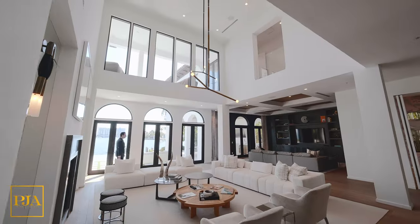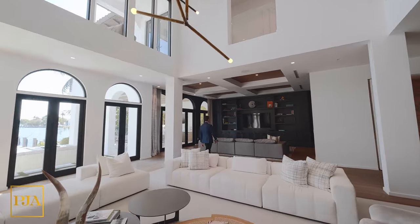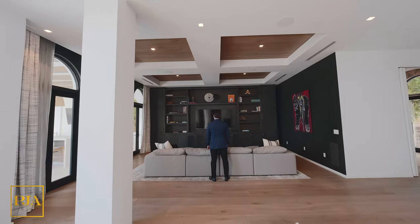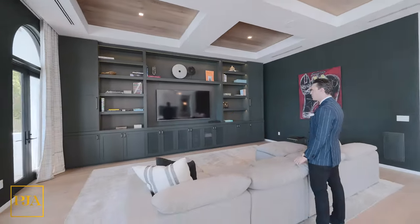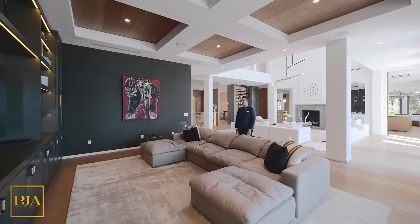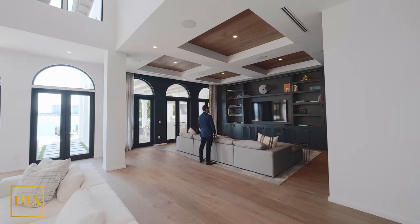Could you see yourself cooking in that amazing kitchen? Then imagine what your downtime would look like in this family room. Look at the details and the customization, such as the coffered ceiling that has wood accents and the surround sound system that is built in to maximize the cinematic experience here. Look at all the millwork around the television to showcase your art and the calming decor and tones to really give you a sense of relaxation.